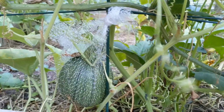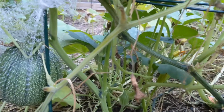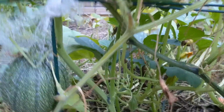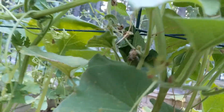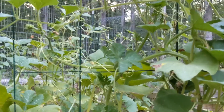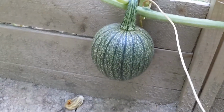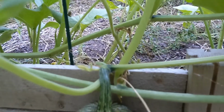So we'll see. I've never really hammocked anything like this before. I also need to get this limb up. I think it's long enough now. Yep. There we go. Yellow jacket, go on. And I have this little pumpkin right here too. I think I might do it for him as well.